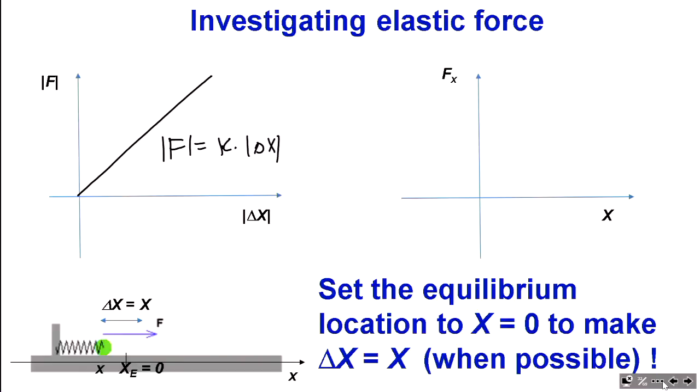How can we check it? Just let it go and look at it. If we let it go and it starts moving immediately to the left, that means the restoring force points to the left. How does the restoring force point now? To the right. So, see, x is positive here, but force points to the left, which makes it negative. x is negative here, but force points to the right.